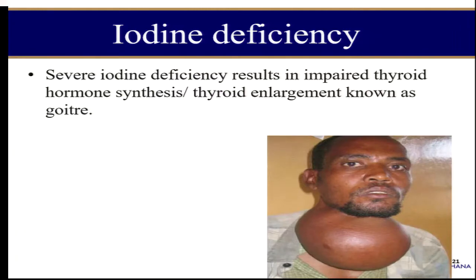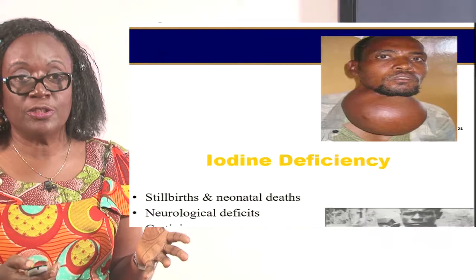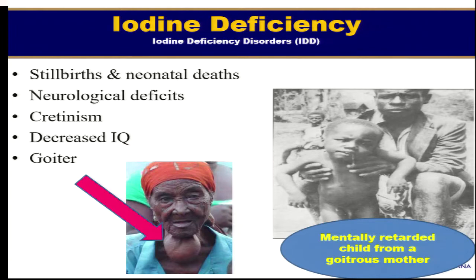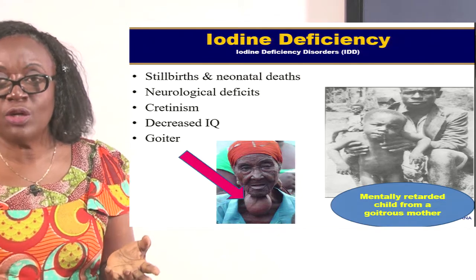Yes, so the deficiency is a challenge for everybody. But when we talk of skewness, that is where women and children, women of childbearing age, become a challenge. Yes, there is a woman also who has one. And then when we talk of iodine deficiency disorders, when we see the man holding the child, this child is mentally retarded. All these things are associated with iodine deficiency, like decreased IQ. So this child becomes a challenge. For the rest of his life, there should be somebody to take care of such a child.